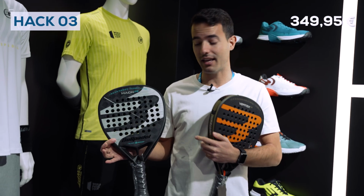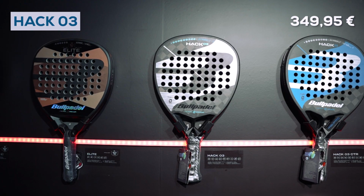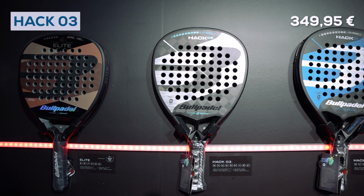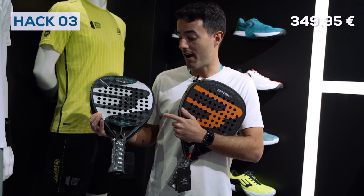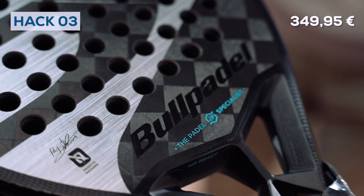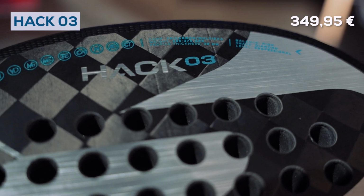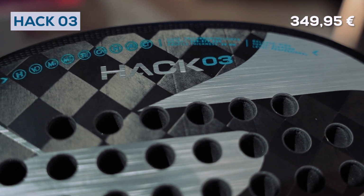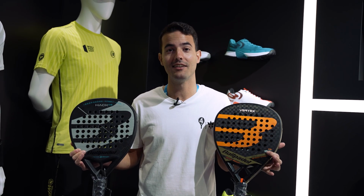In the case of the Hack, the Paquito's racket, they have not changed anything at all besides the design. For sure, they have implemented gray colors in this case, and for sure this one is a power racket. If something works well, why are you gonna change it? So in this case, Bullpadel in its pro line hasn't changed anything besides the design. So if you like it, choose Bullpadel. Why not? Come on.